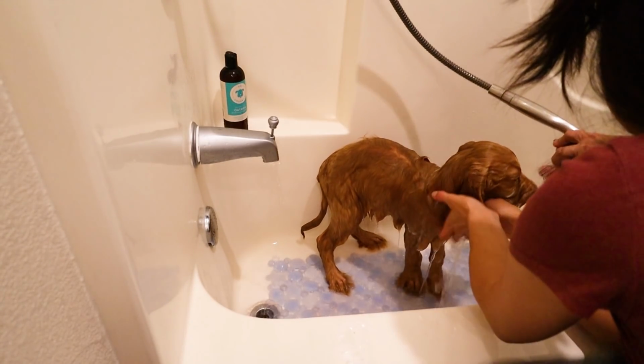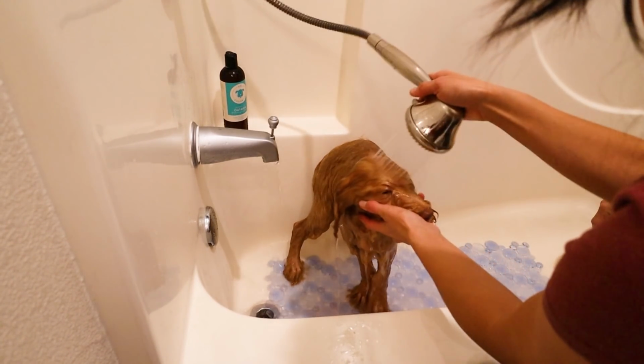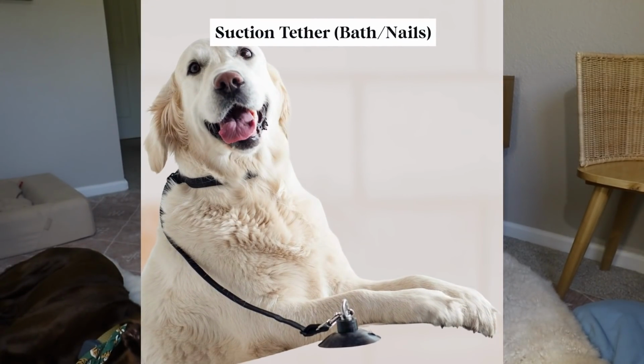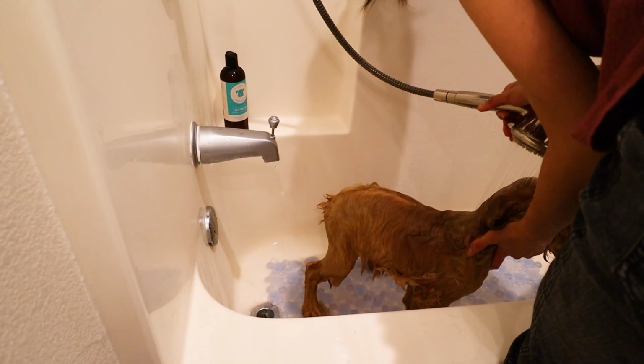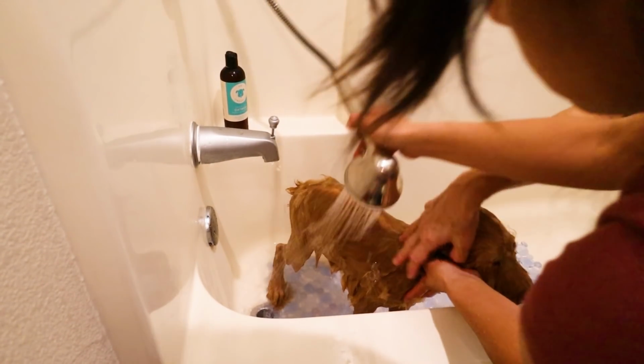Now, if you've followed me for any length of time, you know I am incredibly picky about the shampoo and conditioners I use on my dogs, and I'll share what those are in just a moment. But first, I am a huge fan, and I swear by the suction cup tethers you can get. They're all linked to my shop page below, and this essentially helps keep your dog stable so they're not moving around as much and less likely to slip. And on that note, I do recommend having a bath mat in the bathtub so that when they're in there and standing, they are less likely to fall over and slip as they move around.